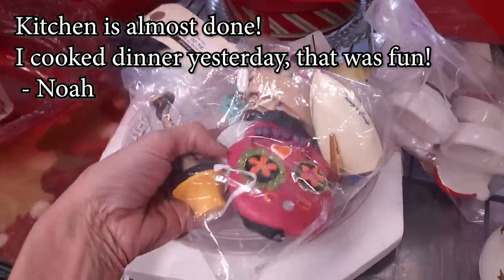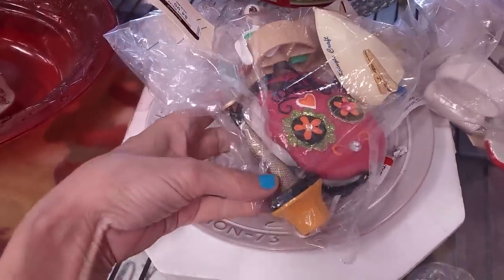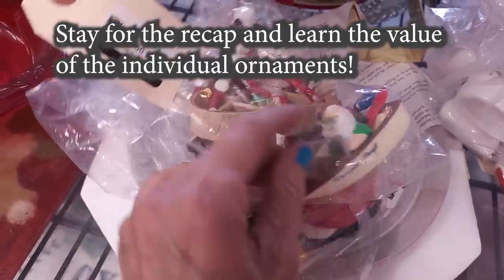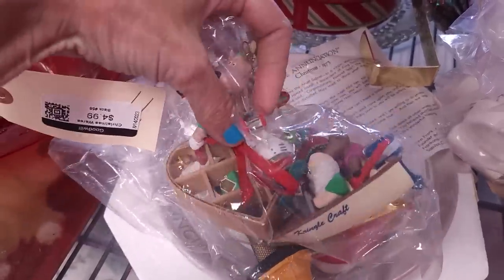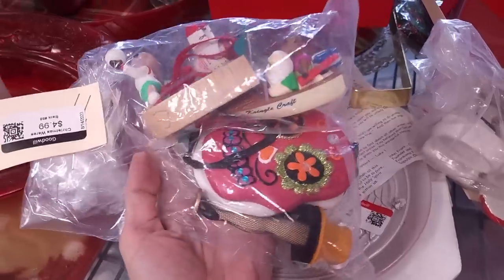Now this bag looks good. Look at this. There are not one, but two sugar skulls in there. There is a Fragile leg lamp ornament. There's a Kringle Craft ornament. I do believe he's a good one. And there are a couple more Hallmark ornaments. So 1, 2, 3, 4, 5. There are 7 pieces in here for $5. We're going to grab those.